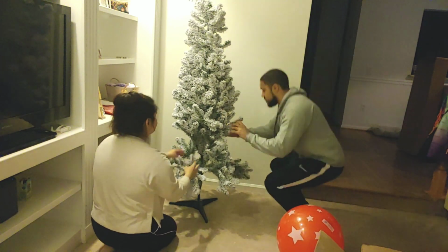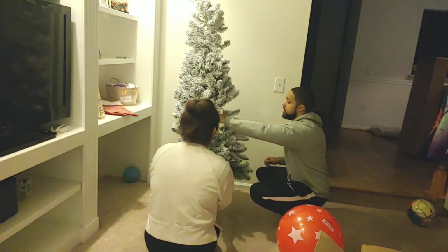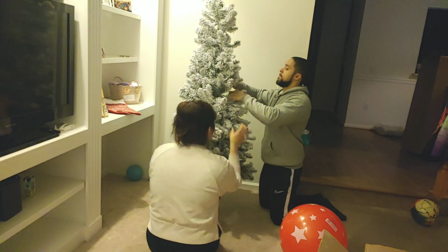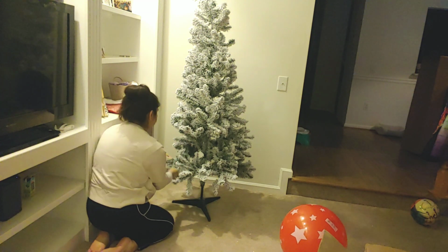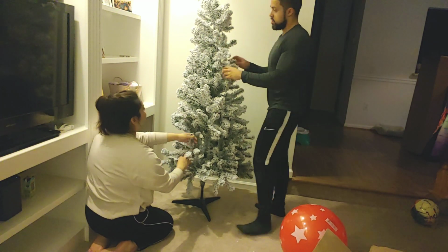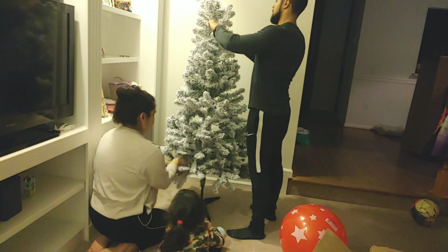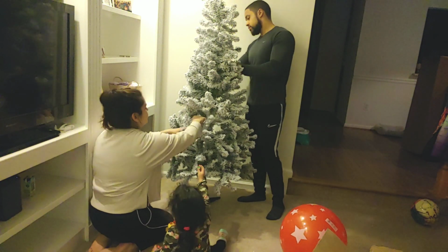We took out the tree first just because I actually hate putting up the tree. I hate flocking it up and fluffing it and stuff like that. This tree I got from Walmart last year, and I do want to get a bigger tree because I feel like I want it to take up that entire space next year, but for now this is okay.